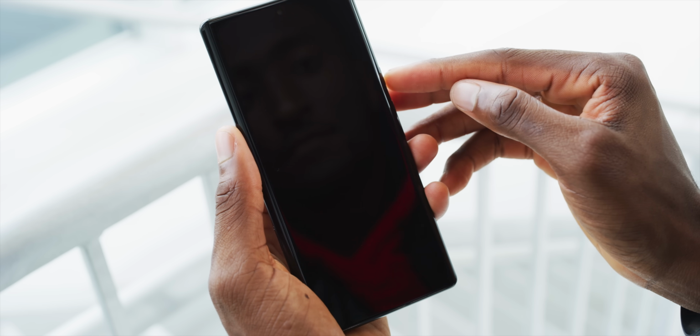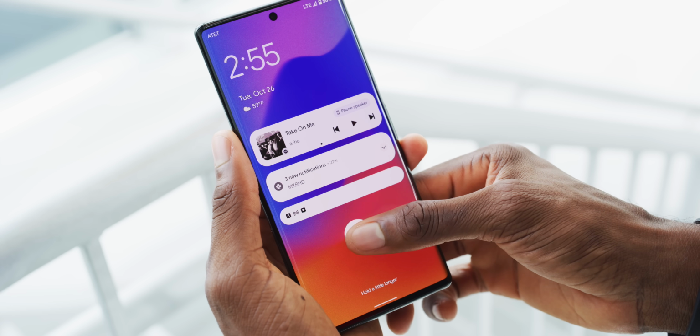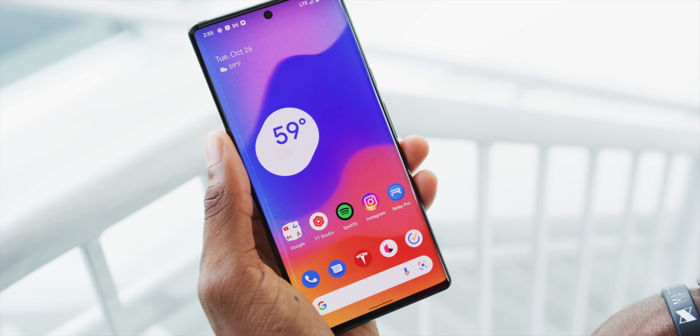Often it will take a full half second, at least long enough for me to get annoyed that I'm waiting for it to read my finger. I think they could have used a better sensor here, or at least done this a little faster. I am comparing it to $1,000 phones though, so again, this is what I was talking about earlier. It's impressive that it's hanging with the big dogs, but it is just undercutting it a little bit.